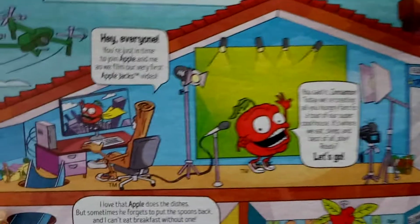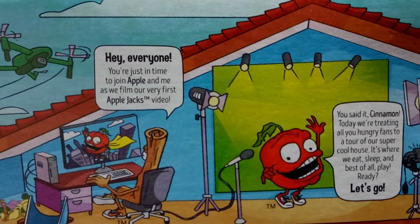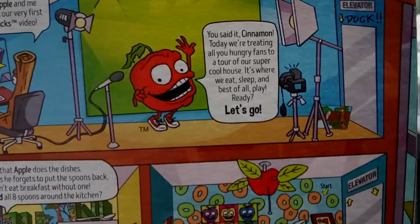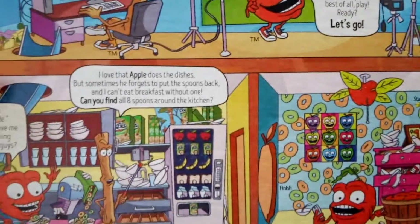And here goes what's on the back of the box. It's just in time, but I don't want to read all that. I'll just show it. And you can read it yourself.